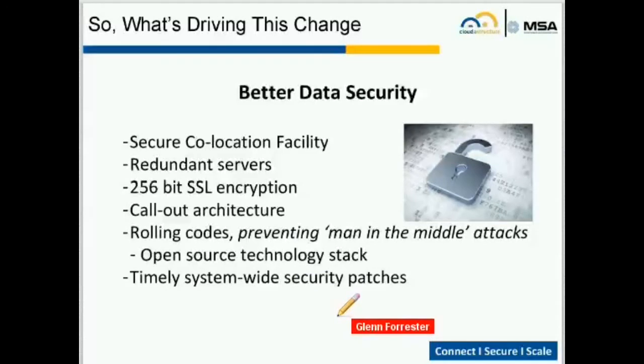Also, you get much better data security. We have physically secure co-location facilities where the data is stored. The servers are redundant, so you never lose your data, even if we lose a server. All communications from our servers to the doors are highly encrypted.